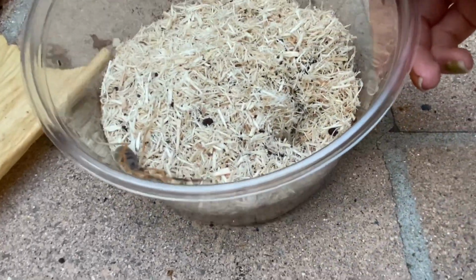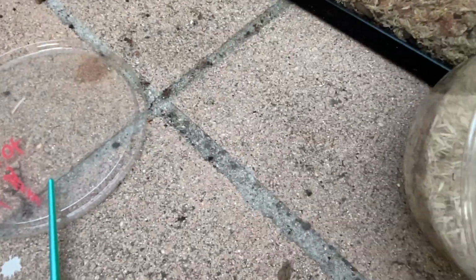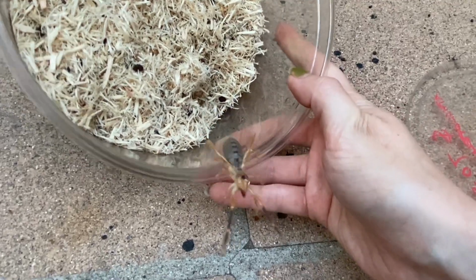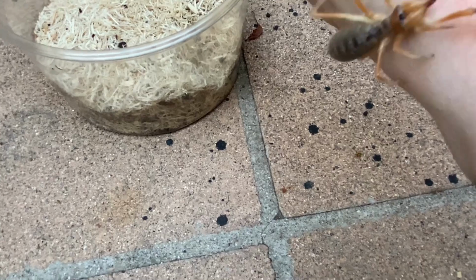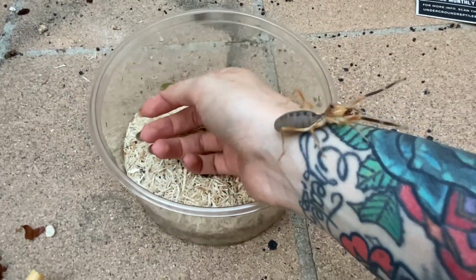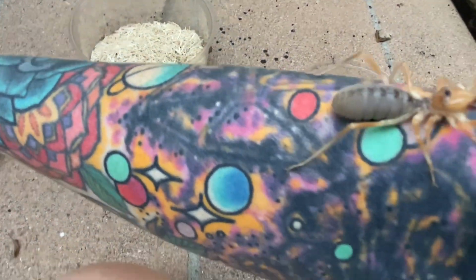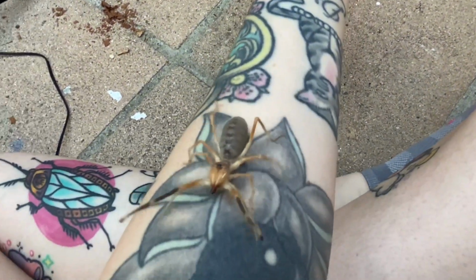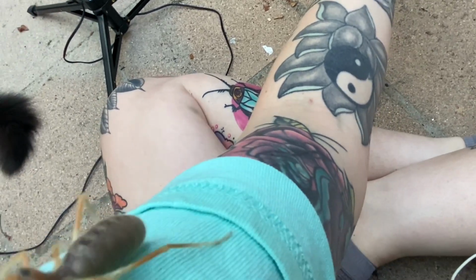So I think what I'm going to do is set him against here. I think I'm just going to go like this. As you can see, he's pretty chill. Okay, hang on one second. But yeah, he's just sensing around with his pedipalps. He's just walking around. He's climbing up my shirt.